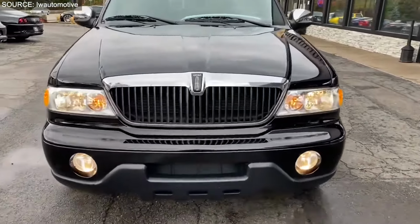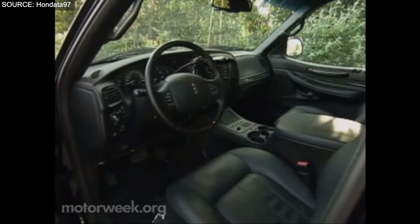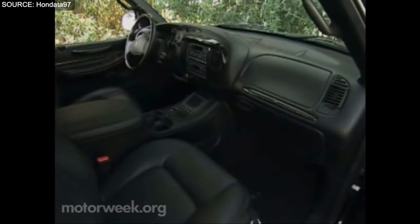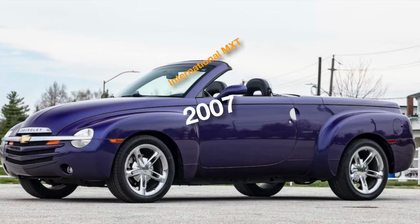Sales were dismal, making it one of Ford's lowest-selling vehicles. Ford later released a less polarizing version without the expensive bed, but it still faced issues, including a lawsuit with the bed supplier, Magna Steyr. We're on to number 2 now.